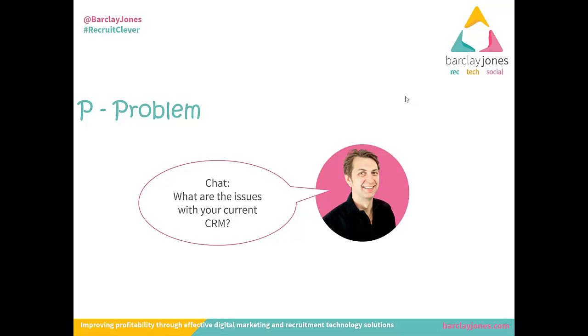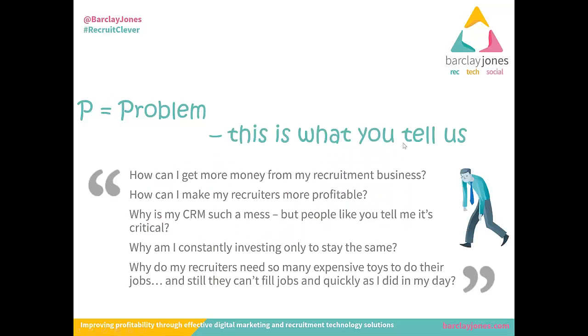So some of the challenges and the problems that we always get asked are, how can I make more money from my system? How is it I'm investing in my system but not getting anything from it? What is it my consultants are focused on? Why is it my consultants are saying they're using the system, but actually when I look at the management information coming at their end, it's all jumbled up and nobody really trusts the system.